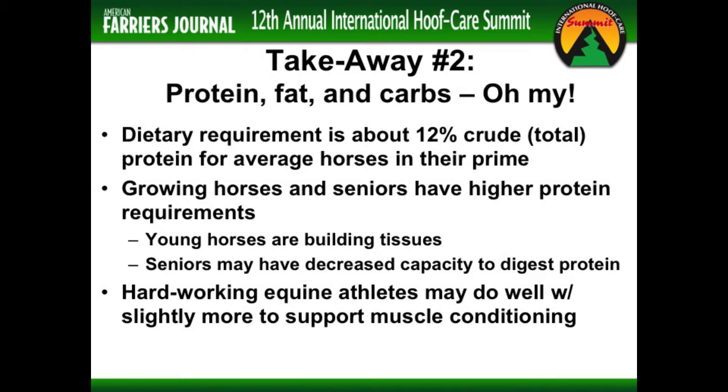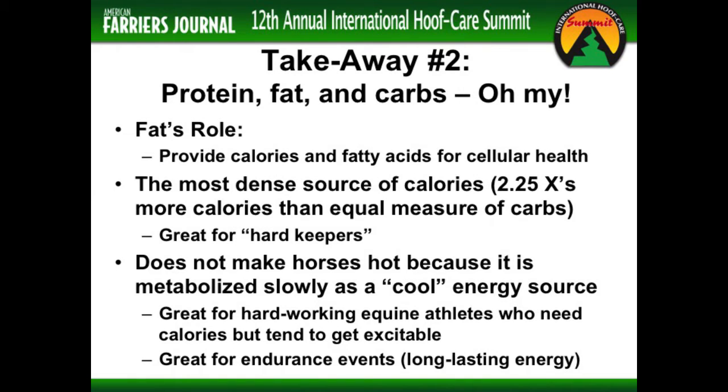It's one of the reasons we see seniors kind of lose their top line and have some muscle wasting. They have a harder time digesting protein. Also, a hardworking horse in heavy training who's developing muscle may have reason to get a little bit more protein as well. Okay, let's talk about fat.